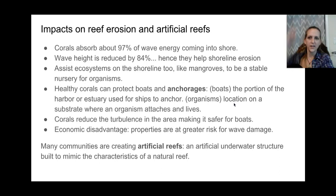Great. All right, the artificial reefs. Okay. Corals can, we talked about this in class today. Corals can absorb like 97% of wave energy coming into shore. And so I know some of you were like, what does that mean? What does it mean you absorb something's energy? So I can give you one example.